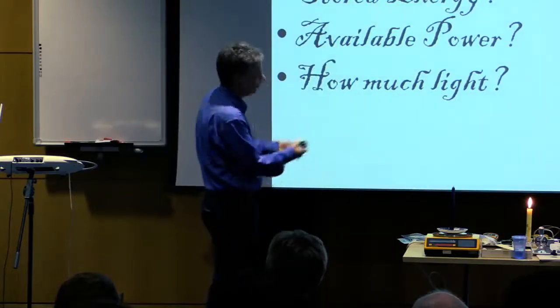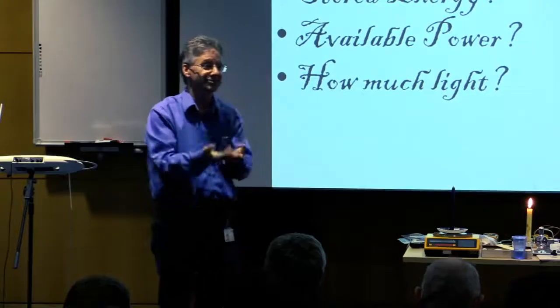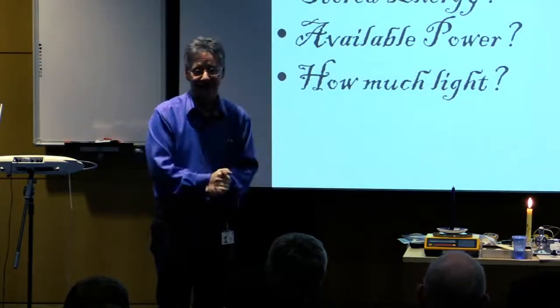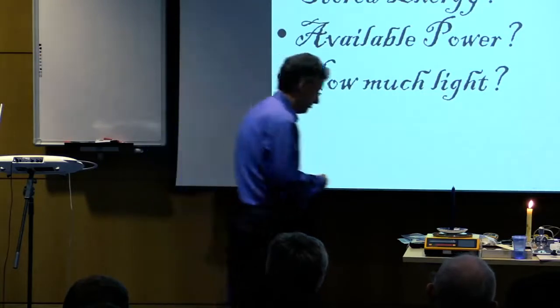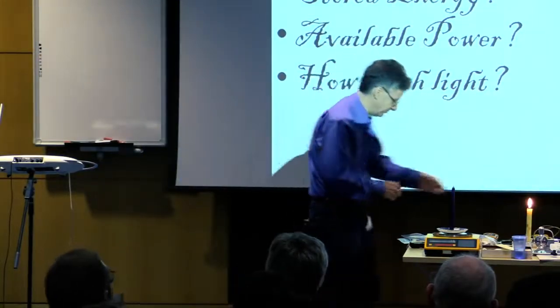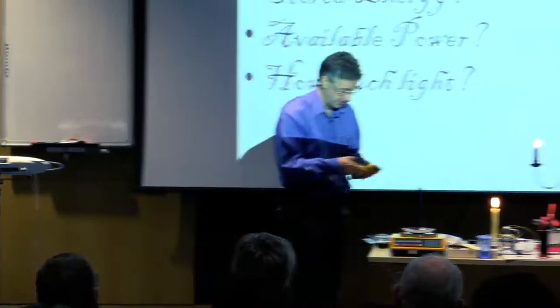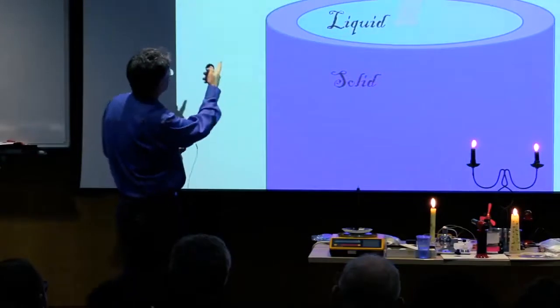Okay, so one of the things at MPL, we measure stuff, and so one of the things we can do is make measurements on a candle to begin to understand how things work. So let's measure the temperature of a candle. We've got a thermocouple, and we've got a slide for this. We're going to stick a thermocouple in a candle.